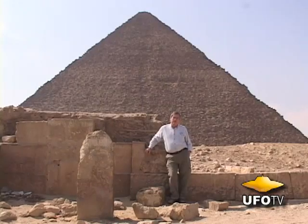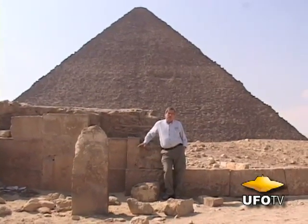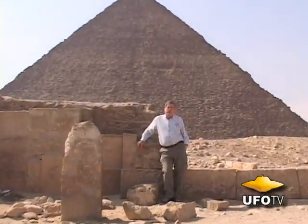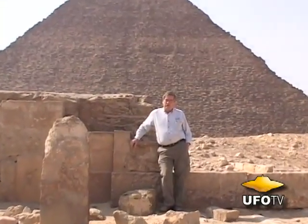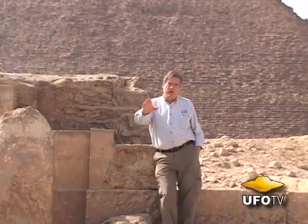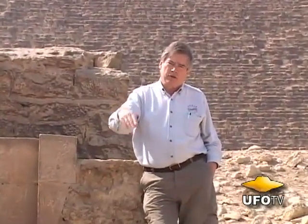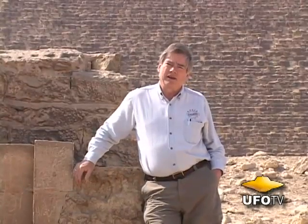Coming to the end of that small shaft is what they call the Grand Gallery. The Grand Gallery is considered to be an architectural masterpiece. It consists of 7 corbelled layers, where the gallery actually gets smaller towards the top. Also, along the side of the Grand Gallery, we have ramps, and into the ramps are cut these notches. These notches are cut vertically into the ramps.